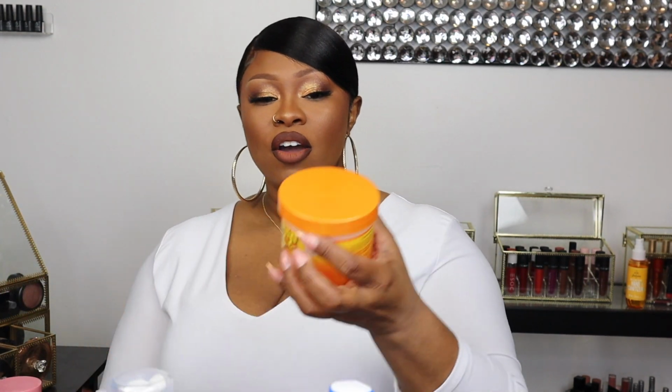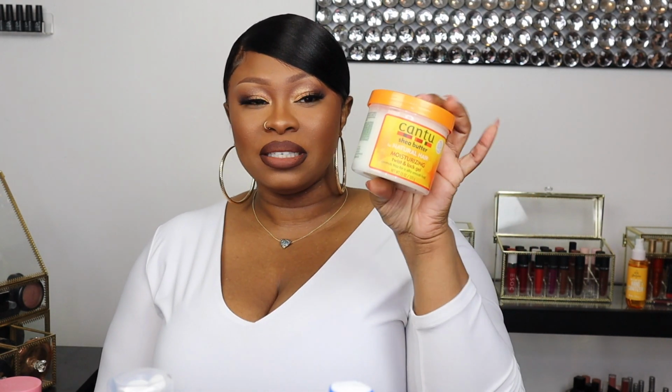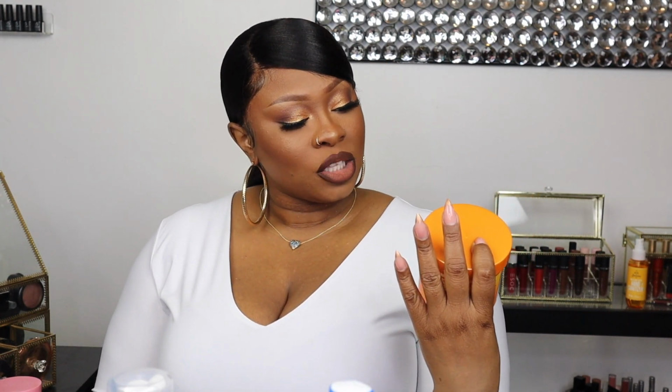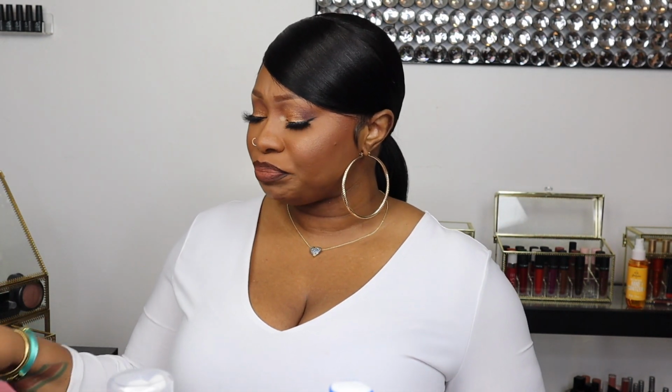So I got this one for Christina. This is moisturizing twist and lock. Sorry, I didn't ding my nose. I had an itch, and I feel like if I itch my nose, it shouldn't come across like I'm dinging my nose. It's an itch. Anyways, I got the twist and lock Cantu moisturizer for Christina. This is what we've been using. The other one that I bought for her finished, so I got another one for her. I do her locks. I started it and I maintain them.